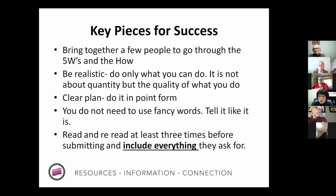And also include everything they ask for, so that if they ask for your list of your executive, and they ask for quotes, and they ask for, if you're incorporated, any information on your incorporation you need, as well as letters of support, you want to include it all. Because oftentimes they will say that if you don't include it, you could be excluded from the application. And they'll say that because you did not submit everything, we can't include you.